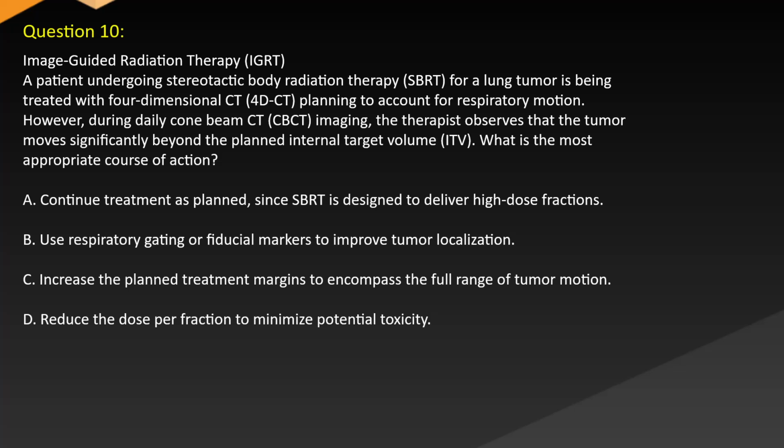A. Continue treatment as planned. SBRT is designed to deliver high-dose fractions. B. Use respiratory gating or fiducial markers to improve tumor localization. C. Increase the planned treatment margins to encompass the full range of tumor motion. D. Reduce the dose per fraction to minimize potential toxicity.